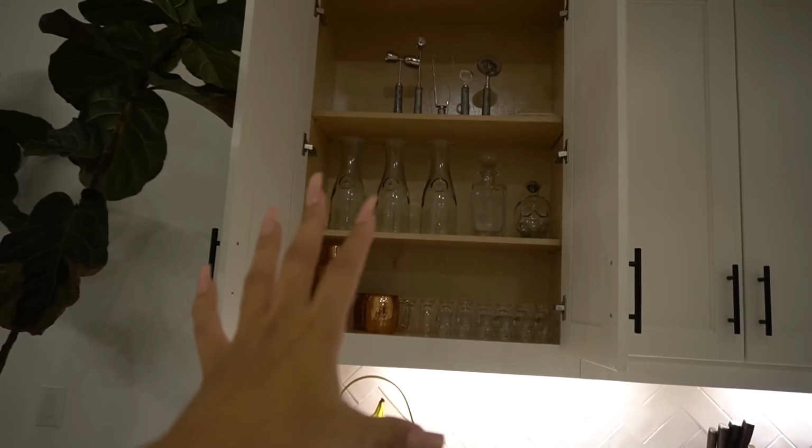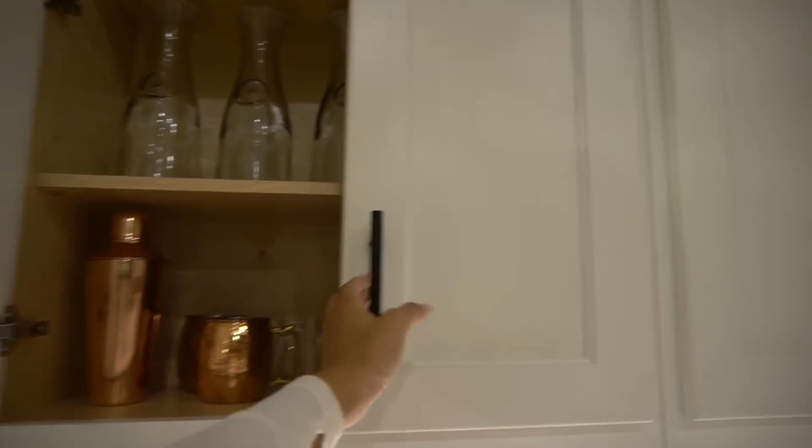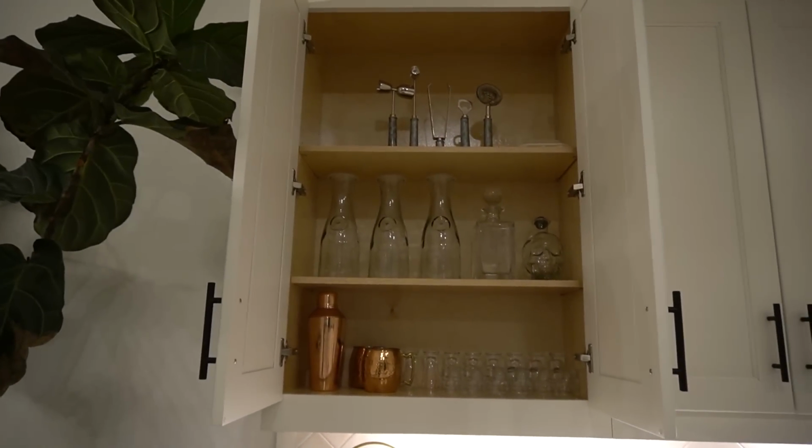Like when I'm entertaining and it's time to make a cocktail, just imagine I have friends over and I'm like, oh, y'all want a shot? Y'all want a cocktail? And I open this up and everyone's like, wow. You know what I mean?